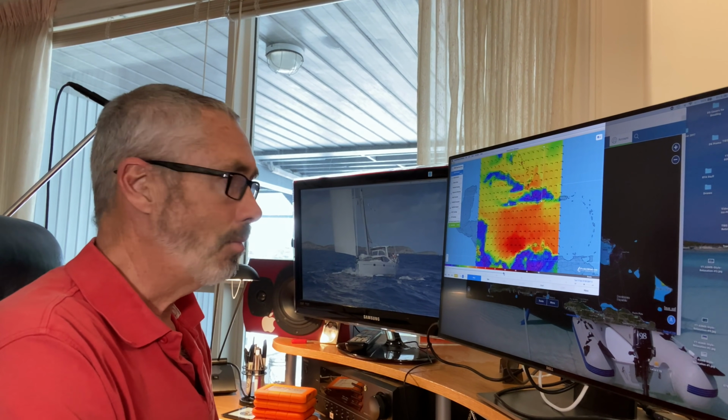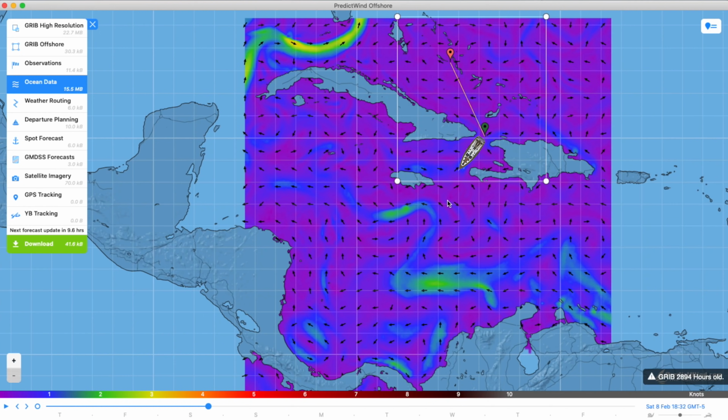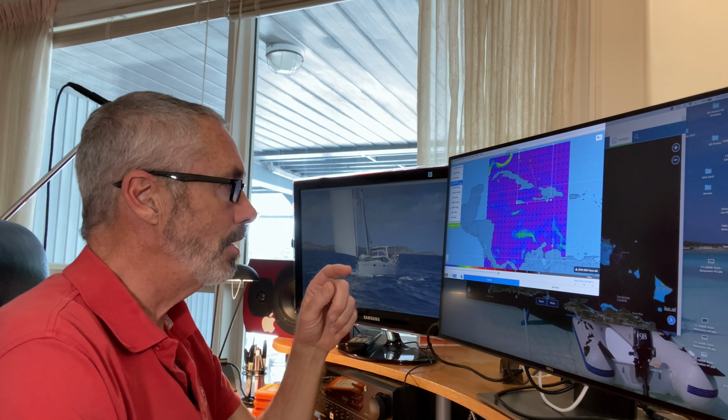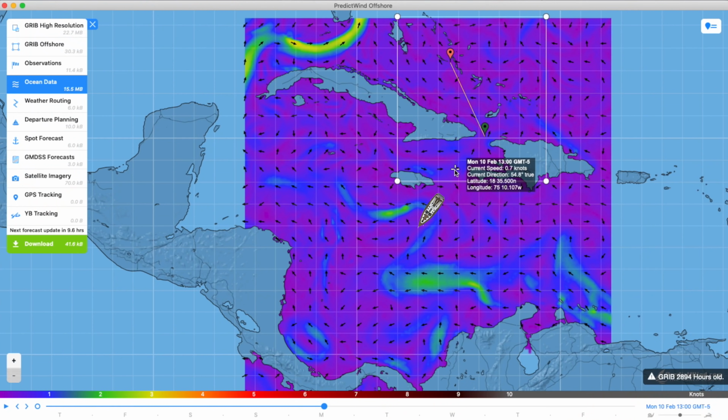The only other thing I wanted to check on this is the current. We have that in PredictWind as well. So this would be Saturday, we're getting into this area. And so we should have some head currents in this area. That is showing 0.7 of a knot against us.